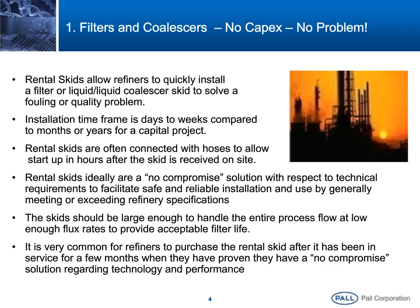Ideally, rental skids are a no-compromise solution with respect to technical requirements in the refinery to facilitate safe and reliable installation and use to meet all refinery specifications. Ideally as well, the skids should be large enough to handle the entire process flow at low enough flux rates to provide acceptable filter life. When these are achieved, it's very common for refiners to purchase the rental skid after it has been in service for a few months, when they have truly proven that they have a no-compromise solution regarding technology and performance.